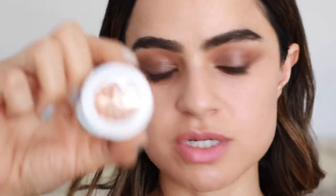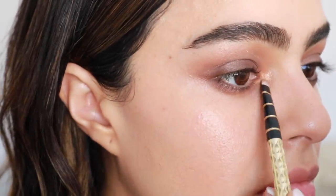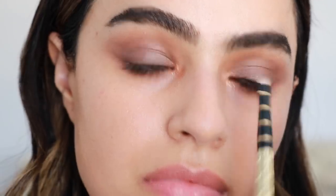So this is the Super Shock Shadow in Lightning Bug. And I just wanna have a little bit of gold right here. Just to, I don't know, make it a little more interesting, I guess. And I'm just gonna take it first on my finger and just place that on the inner corner. Just for a little pop.